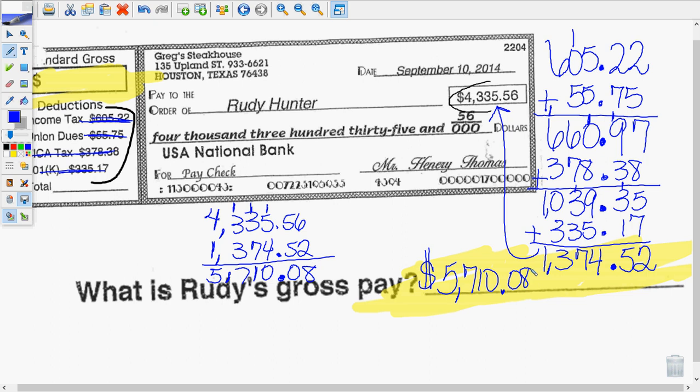Alright guys, all the other problems are pretty much the same. I believe they're all asking you for your standard gross income, which means before the taxes. Follow the same directions, follow the same thing that I did, and you should be fine. You also have some prime composite, some multiplication and division practice at the bottom of this paper. Please do not forget those. We do want to keep sharpening those skills and make sure that they are fresh.